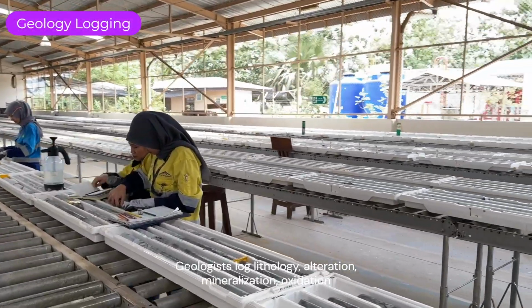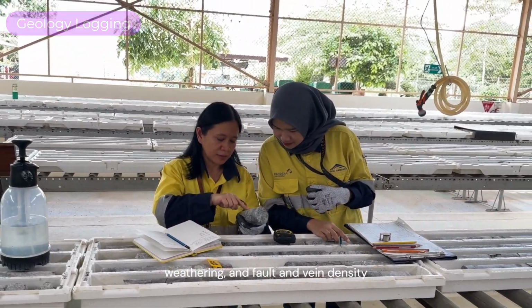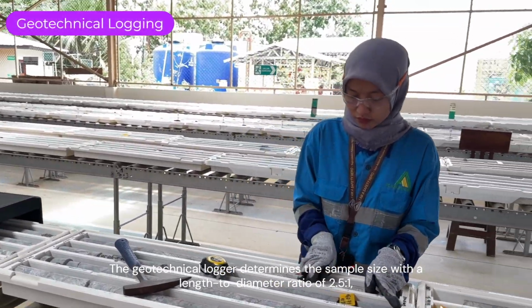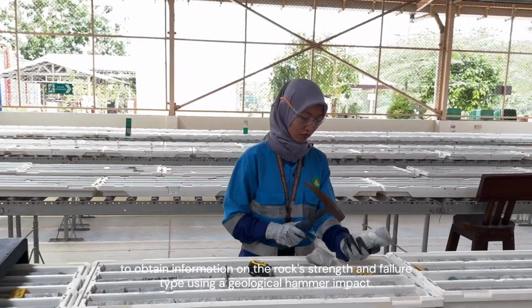Geologists log lithology, alteration, mineralization, oxidation, weathering, and fault and vein density. The geotechnical logger determines the sample size with a length-to-diameter ratio of 2.5 to 1, to obtain information on the rock strength and failure type using a geological hammer impact.